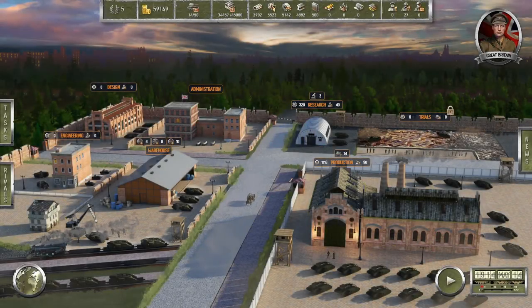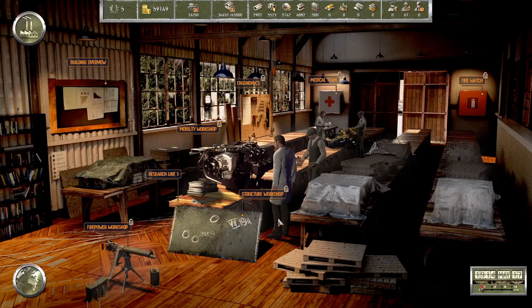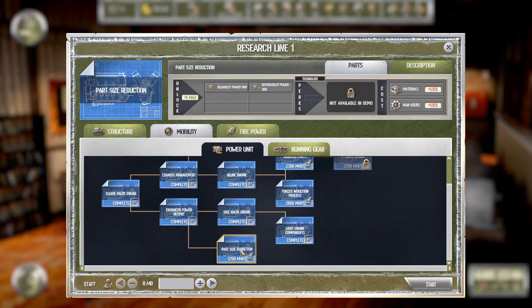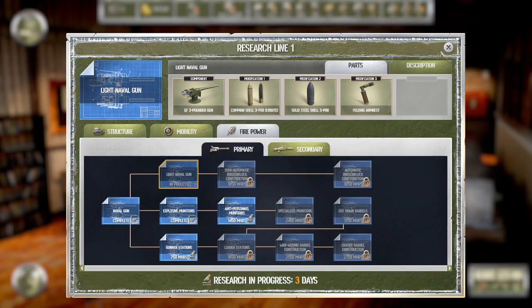Welcome back, folks. We are continuing on, and light engine components is done. These are getting expensive, aren't they? You know what? Let's do the light naval gun. It's done in 3 days. Do it.